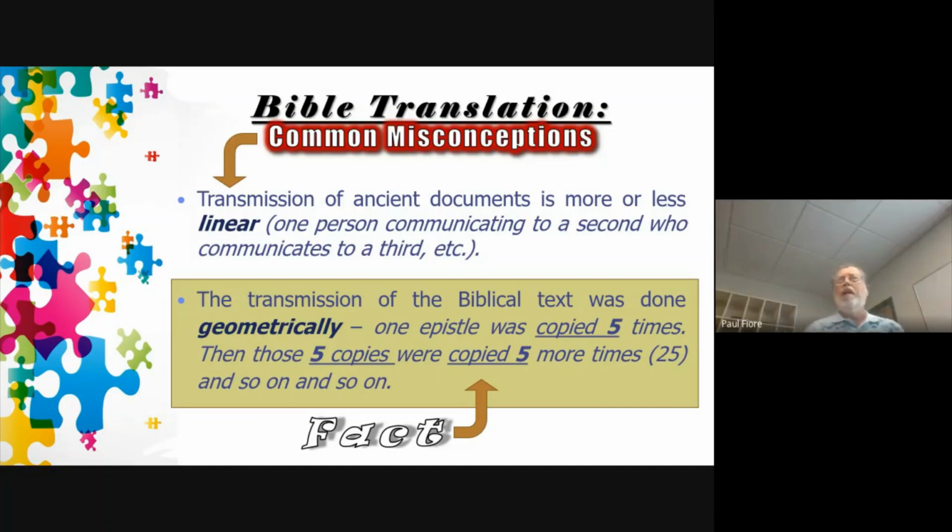Pick an epistle, okay? Five people copied that, and then it went out. And then five more people copied that, and it went out. And that's why the scriptures, by the end of, you know, like the 150s, 160 AD, were spread throughout the entire Mediterranean, because the Bible multiplied so quickly. And the way it multiplied so quickly is because it was copied so many times. That's why we have so many fragments and pieces of papyrus that have verses on it, because it just went everywhere, and it went everywhere so quickly.